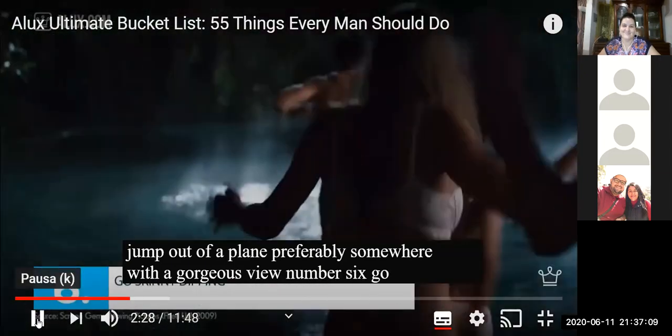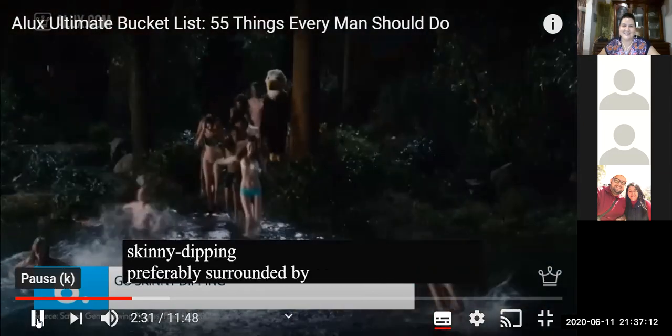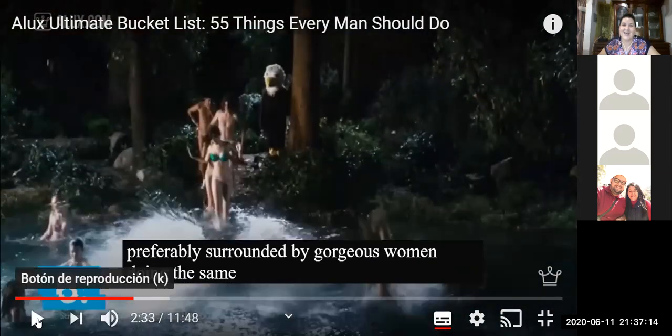Number six, go skinny dipping, preferably surrounded by gorgeous women doing the same. Now, there's a tradition I want to share with you. Imagine the United States is a very cold country. Water is usually very cold. So when people graduate from college or the university, this is a tradition. They take off their clothes and just dive into the freezing water. Imagine. Would you do that? Would it be part of your list to dive into super cold water?